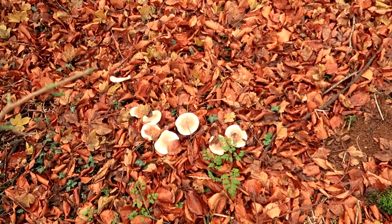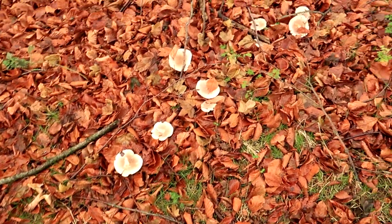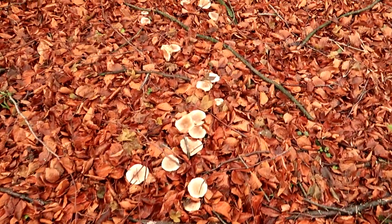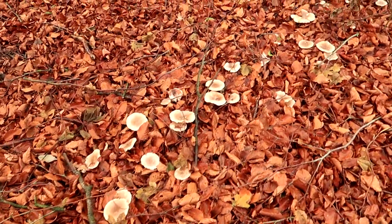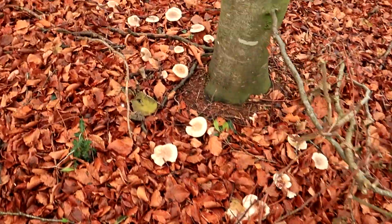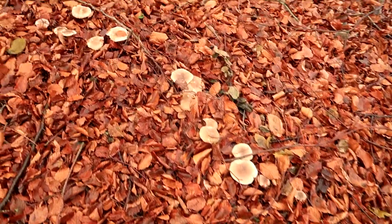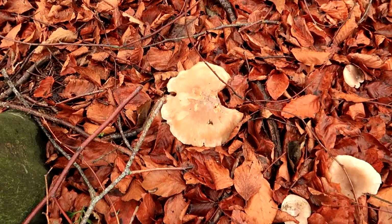Here we go then. Let's follow the trail. Let's follow the fungal trail. Okay, let's follow the mushroom trail. Is that nicer? Wow, this is a serpent. It's massive. So's that one.